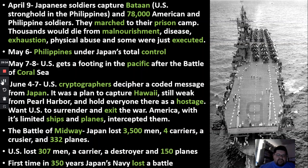Okay. Now, the U.S. intercepted this message, deciphered it, and read it, and then they said, okay, yes, we have limited ships and limited planes, but we need to stop Japan from getting to Hawaii. So at the Midway Islands, there were all the American ships and planes waiting for them right there, and the Battle of Midway began. Japan had no idea we were there waiting for them. They had no idea we broke the code, and we went at it. Japan lost 3,500 men, 4 carriers, a cruiser ship, and 332 planes. The U.S. lost 307 men, a carrier, a destroyer, and about 150 planes. But the United States won.